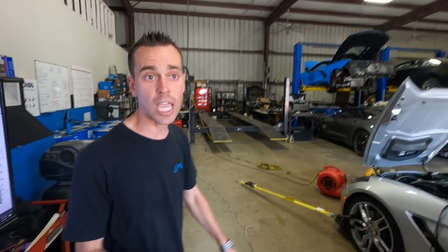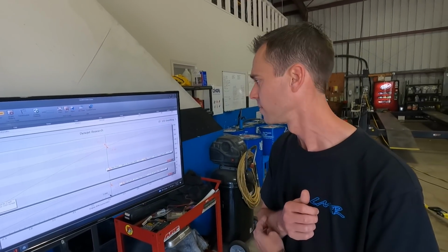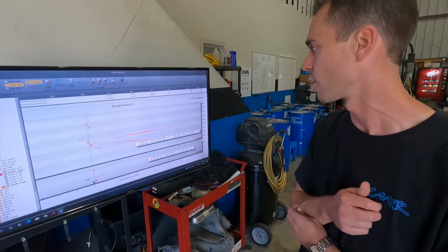His car came in with a ProCharger on it, making a baseline of like 480 rear wheel horsepower, I think, with a ProCharger on it. So now we literally gained 400 rear wheel horsepower.